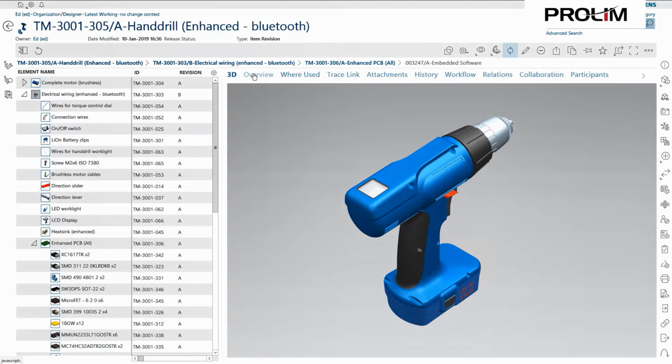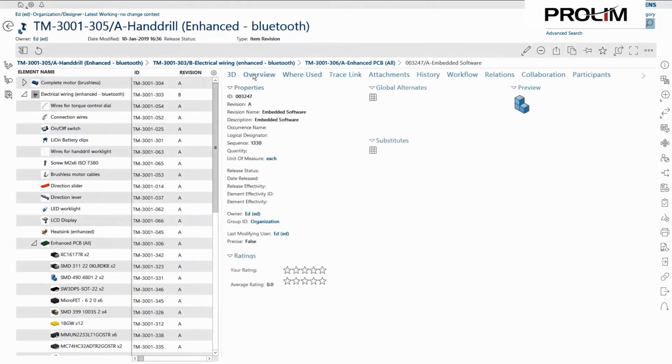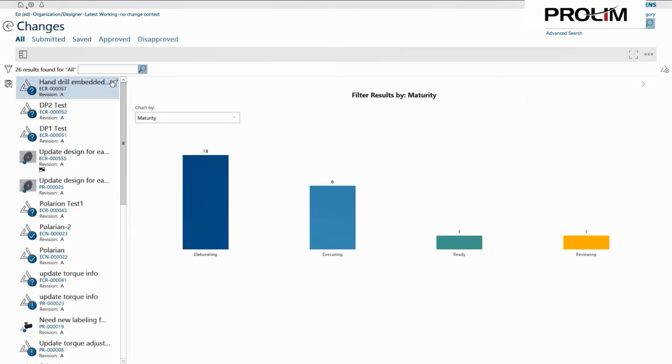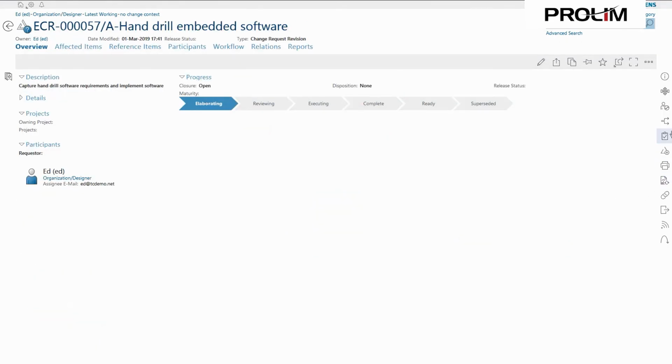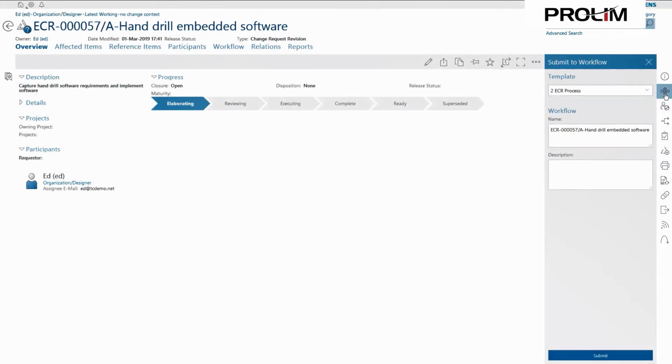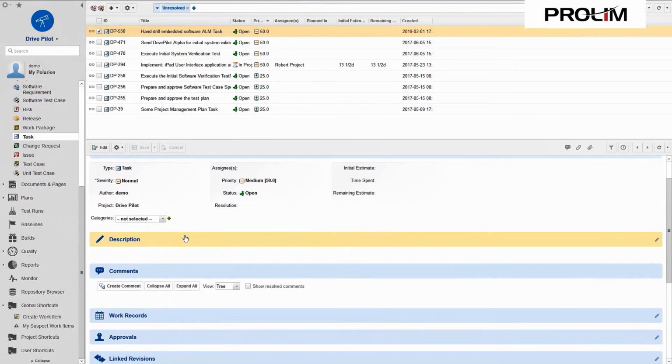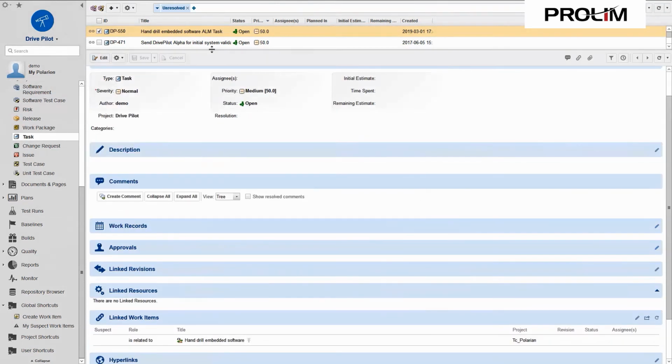In this example, there's a complete product bill of materials, which includes mechanical, electrical, the printed circuit board, and a placeholder for where the completed embedded software will be captured and uploaded. In order to accurately track the development of the software, including the requirements, implementation and execution in Polarian, a delegated task programmatically created from a workflow associated to a Teamcenter change request is initiated. This provides complete transparency across both systems to effectively track and deliver a complete mechatronic product.